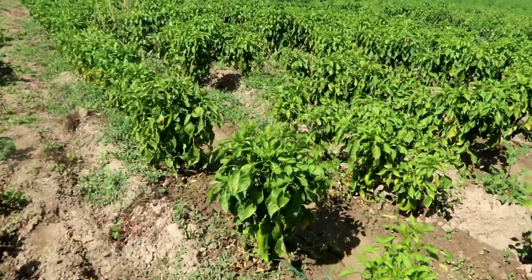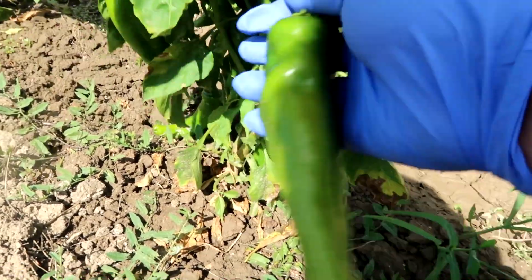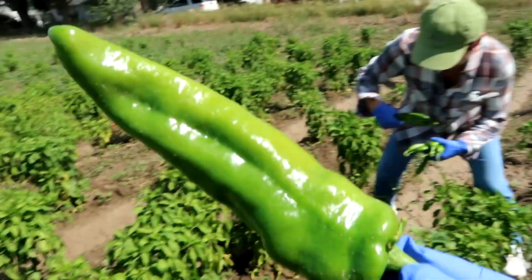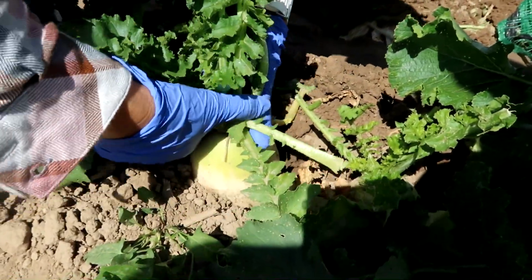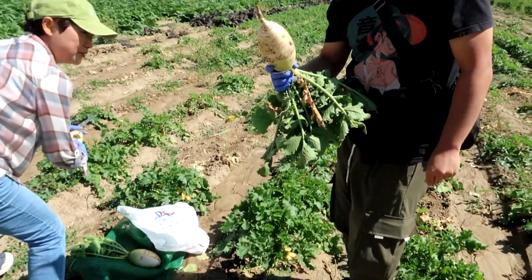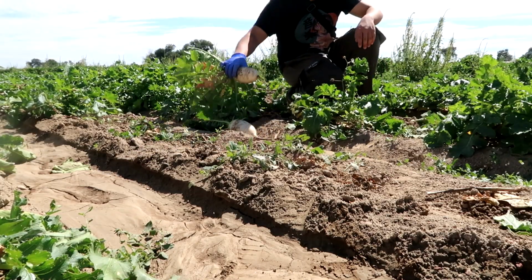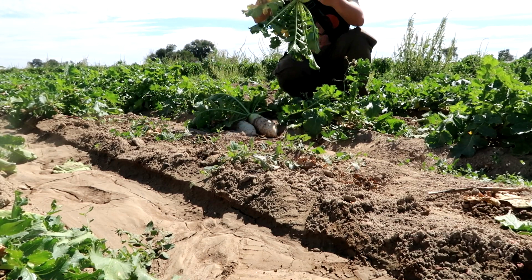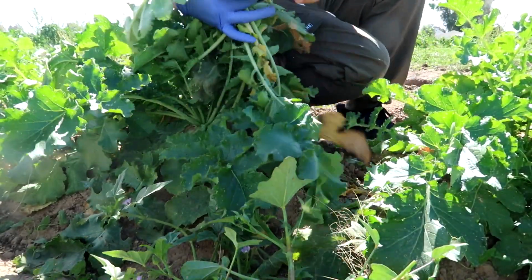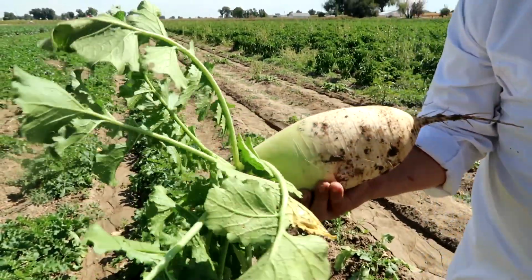Whoa, found a really big pepper. Look at this one. Oh, that's a monster. I want it. Yeah, that's a good one. Look at this one, that's a big pepper. Oh, that's a big one. Yeah, this is a good size. Kinda a little dimple. You found a big one. How is it? Well, that's a good size.